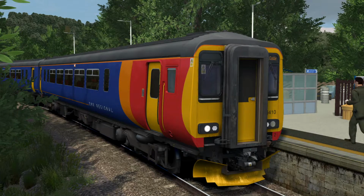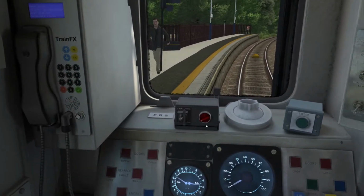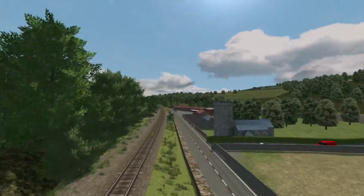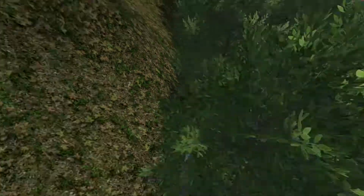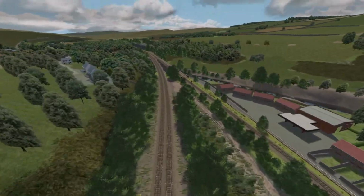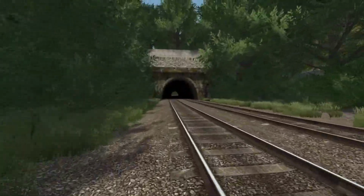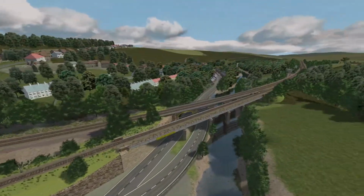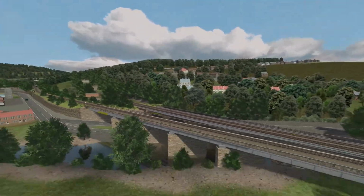So we do stand here for a few minutes. The reason for that is that, as you can see ahead, actually I should have set my DRA here. So I'll do that, and then we'll pop out and fly down. You can see we actually join the Midland Main Line. There it is. And we're basically waiting for a train to pass here. This is one of my favourite little areas.